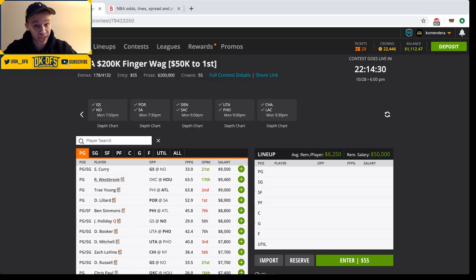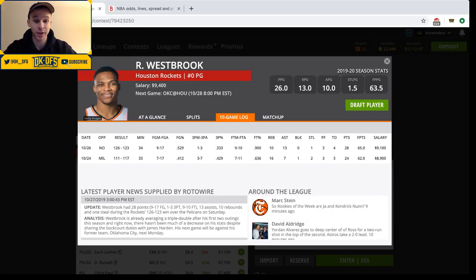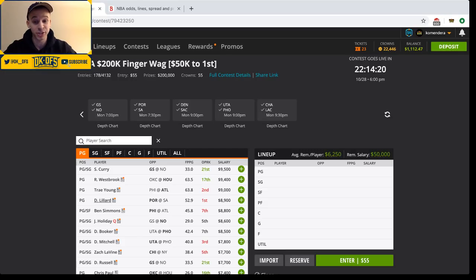Russell Westbrook, revenge game, right, against OKC. So the price tag on him is very fair at 9.4K. We know the upside's huge on him, right? 60 fantasy points in back-to-back games. 9.4K, again, seems really cheap. So I do like Westbrook.